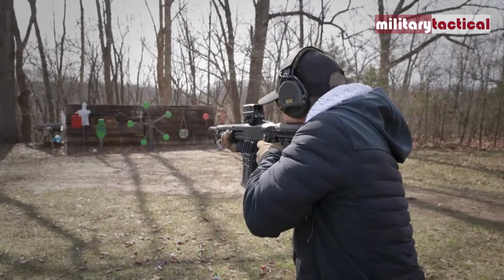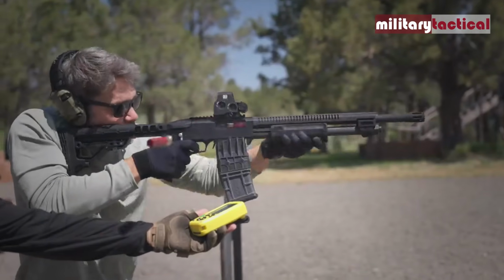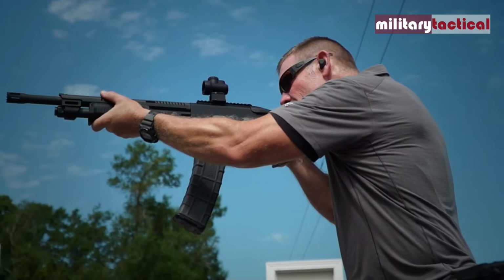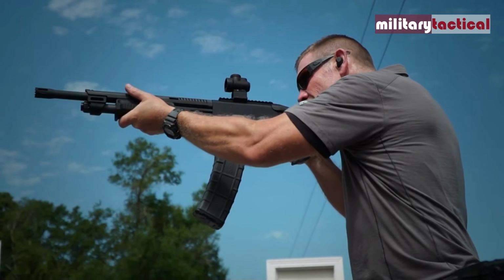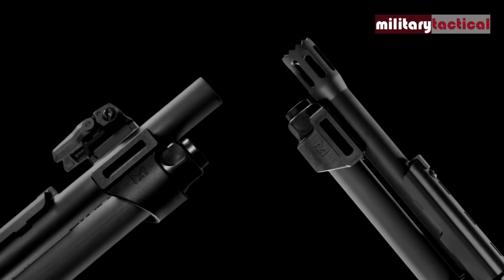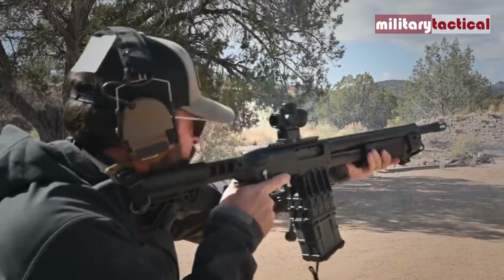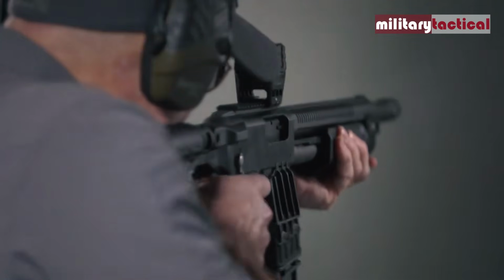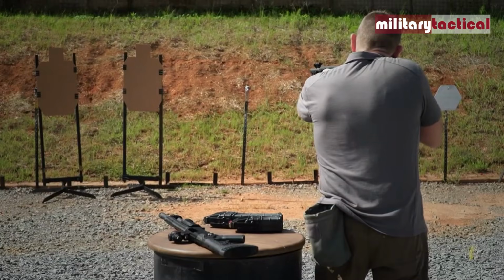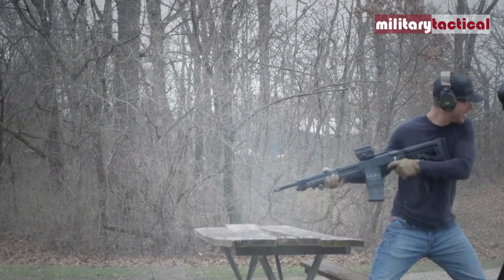While semi-automatic platforms may offer faster follow-up shots under ideal conditions, a well-trained shooter can run a pump gun quickly and effectively. And because the user cycles the action manually, the platform can handle a wide range of ammunition without worrying about load-specific cycling issues. This shotgun appeals to shooters who value mechanical simplicity and direct control. If you prefer straightforward operation, durability, and a design that doesn't depend on gas systems or complex internals, the 590M with a Chisel-style stock offers a modern take on a classic pump-action concept.